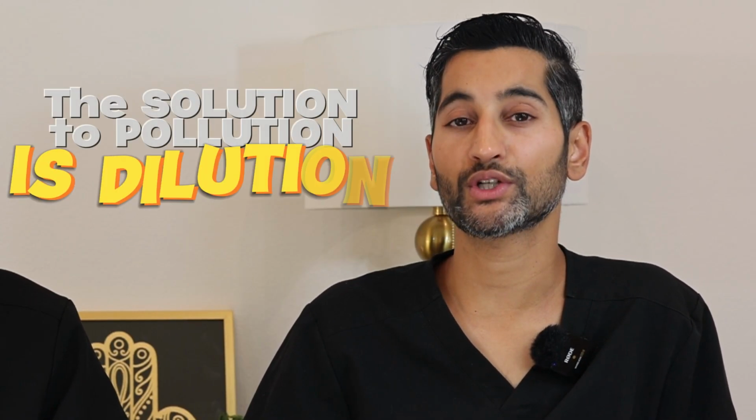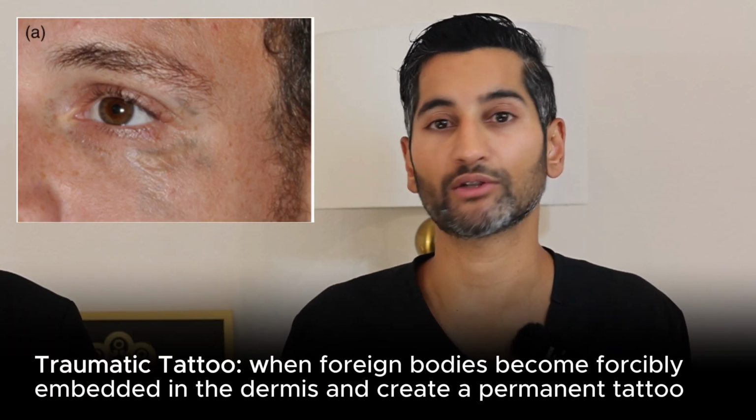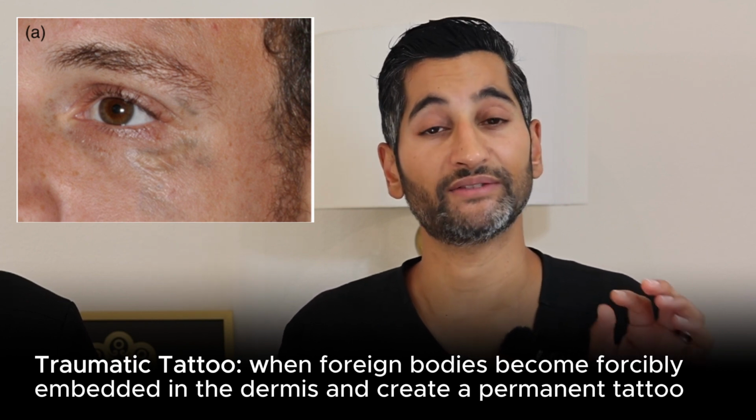But in the early stages, number one is to just go to the sink, go to the bathroom, and wash and clean the area with soap and water. And we say in plastic surgery or in wound healing, the solution to pollution is dilution. So the more that you can flood the area with fluid, that will dilute out all the bacteria. But you also want to get out dirt and little rocks and gravel, because those can actually leave traumatic tattoos in the skin. Exactly. So get all that stuff out, get it super, super clean.